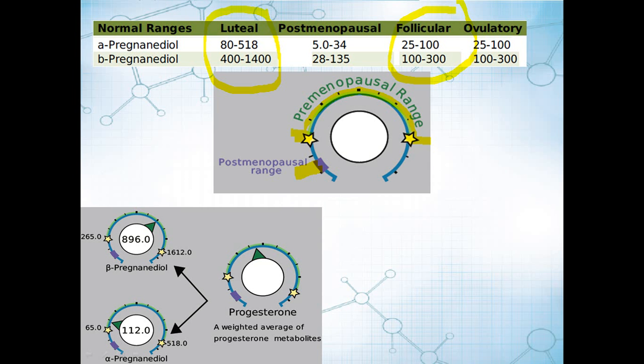So as you look at these particular premenopausal women, starting with this one on the lower left, what you can see is progesterone. We measure the two primary metabolites, the beta pathway and the alpha pathway, meaning beta and alpha pregnanediol. And what you can see for this particular patient is the beta metabolite is on the higher side of normal, the alpha metabolite is on the lower side of normal. So more of the progesterone is going down this pathway than this pathway.